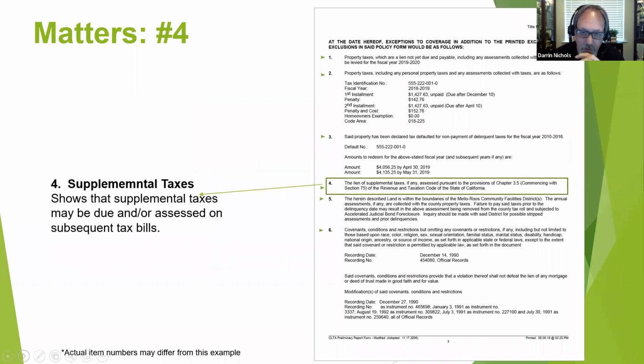Item 4 is the lien of supplemental taxes. The reason we have this item here is because, as a title insurer, we go to close and record, and say Mr. Jones is selling the property for $100,000. And he bought the property back in 1940 for $5,000, right? Well, as long as he's never transferred that property, he is still paying the taxes based on the rate of what he purchased the property for in the 40s. So he's paying the taxes on a $5,000 amount.